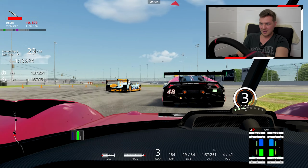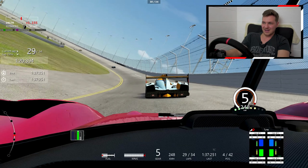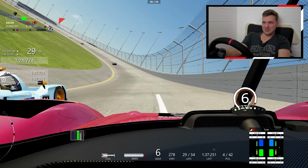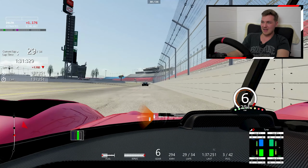Oh, a daring move from the AI there. Oh. Couldn't let him go. I had to go and cross the grass a little bit there. Can we make it to P1, guys? I have no idea how far the guy in first is. I'm just pushing and giving it everything I got.